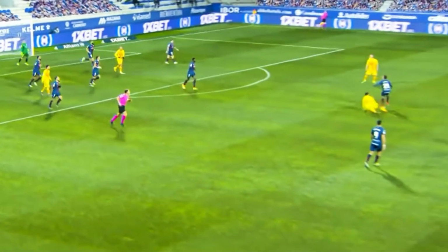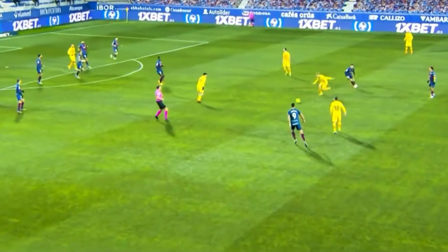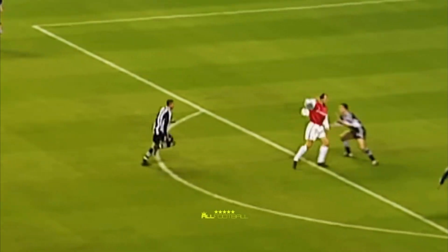Some let it roll right between their legs. Some take first touches with the outside of their foot. There's so many different ways to do it. The best thing to do is to find what works for you and train it.